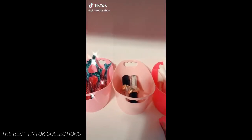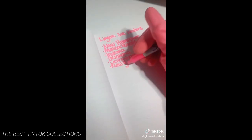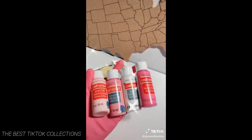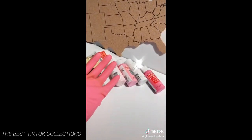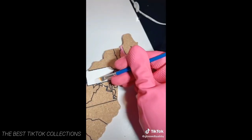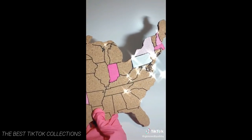Hey guys, this is for the small business owners. I haven't seen somebody do this yet, so print out a map of the US and make a list of all the states that you've sent orders to. Pick out some colors that match your brand, here's mine, and fill in the states that you've sent packages to. Here's my map. Use this sound to show us all the states that you've sent orders.